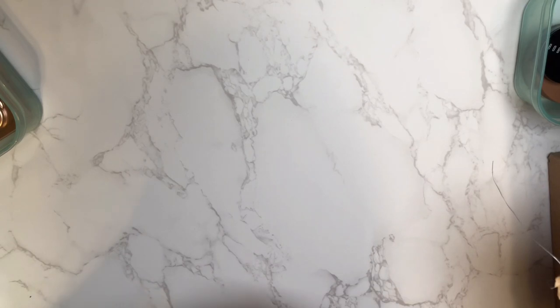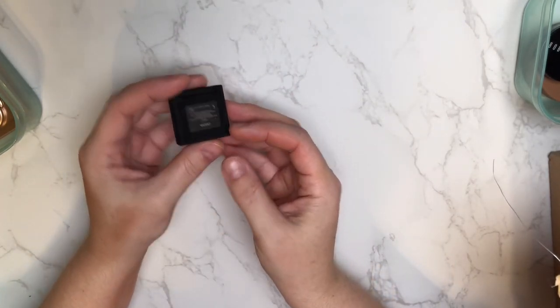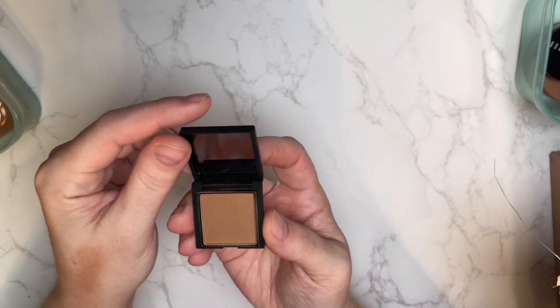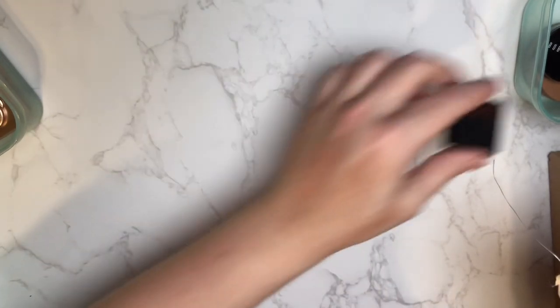This one, I have never touched. It is just a little tiny, the cutest though. Look how adorable this is. Okay, this is a mini NARS bronzer. It is so cute in Laguna. I just have to keep it based on cuteness points.